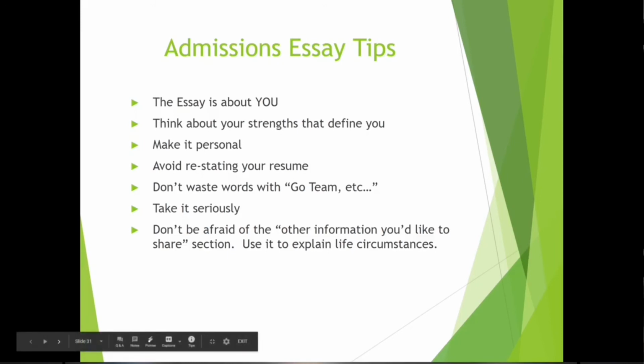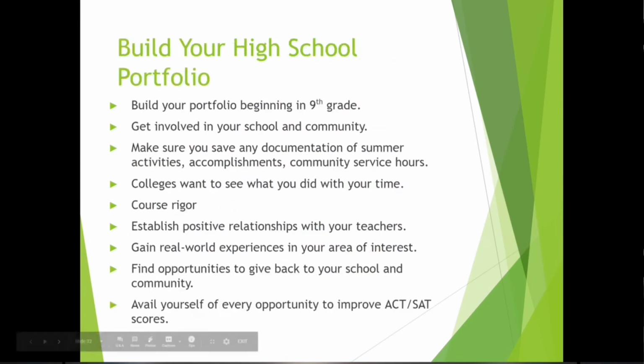Let's talk about building your high school portfolio. It may or may not be a literal portfolio. Some people still use pencil, paper, notebook, copies, etc. That would be me. Others prefer electronic devices. The point is, if you wait till your senior year, you will not remember everything or even enough to be able to find the documentation you need at that point.